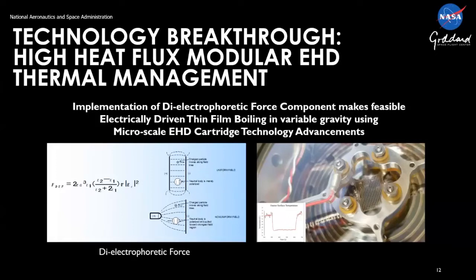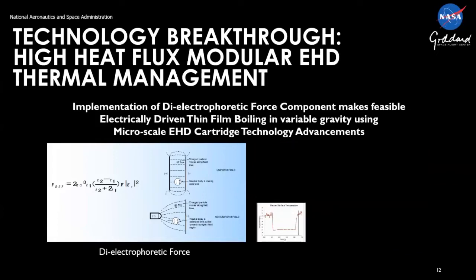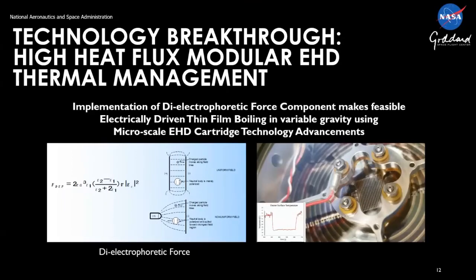We went then to the second term of the EHD force, and that's the DEP force. And this is another expression of the DEP force. And what you see on the right-hand side is a huge temperature drop occurring right now. And you see the bubbles that pull off of the grate that looks like a sewer grate, where you saw the bubbles come and go. Sean, if you could play that again, that would be helpful. That's pulling the bubbles off the surface.